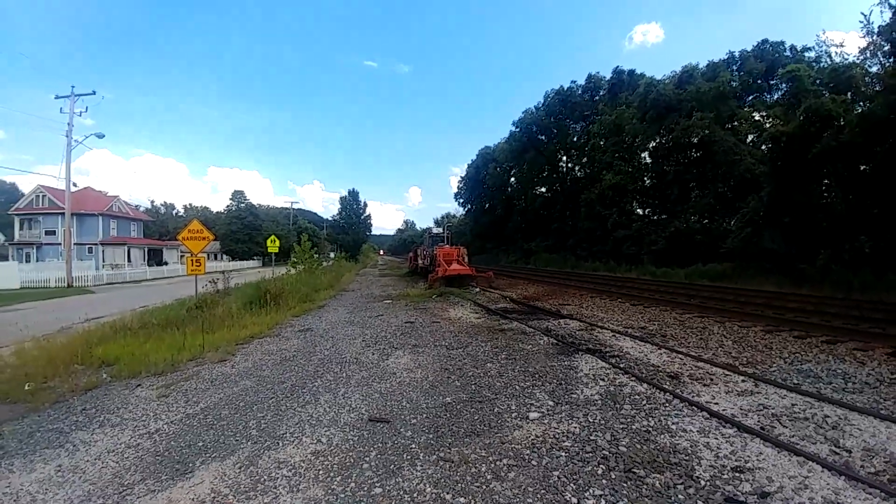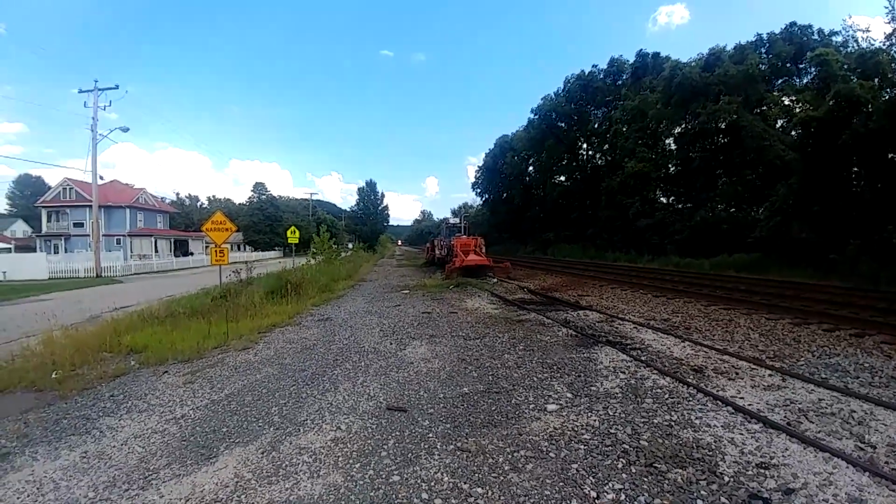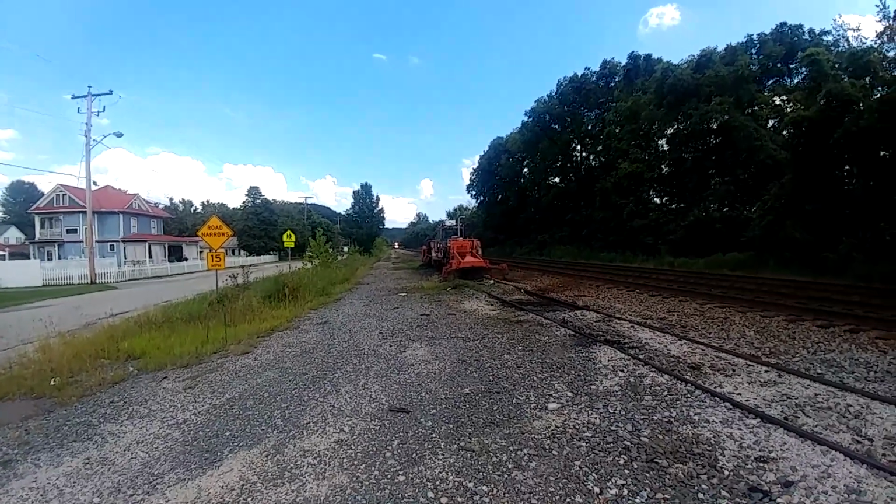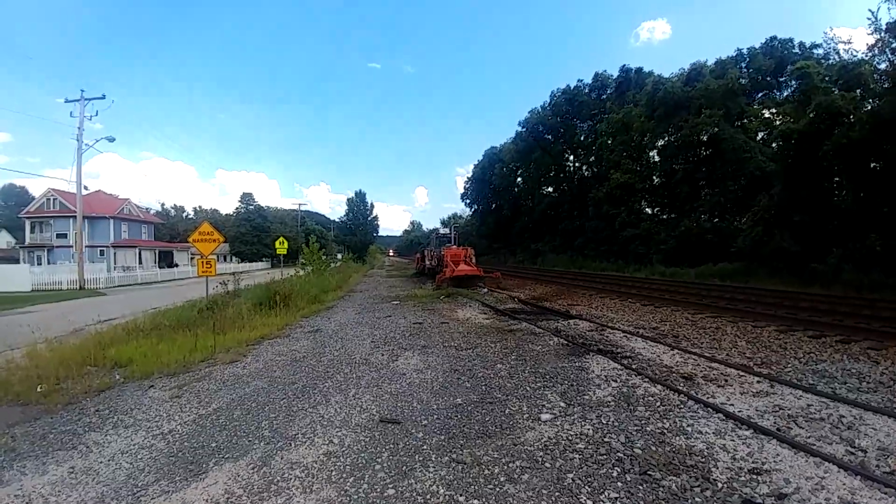Folks, here in Fort Gay, West Virginia. We got another Norfolk Southern, looks like mixed freight, on his way to Canova right now. Check it out.